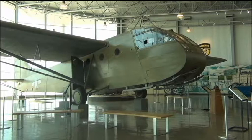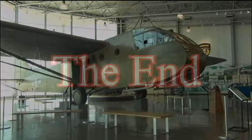Initially, potential glider pilots received 3 phases of training at various bases across the United States, but later all phases of glider training were moved to Lubbock, Texas. 4,800 pilots earned their wings in Lubbock.